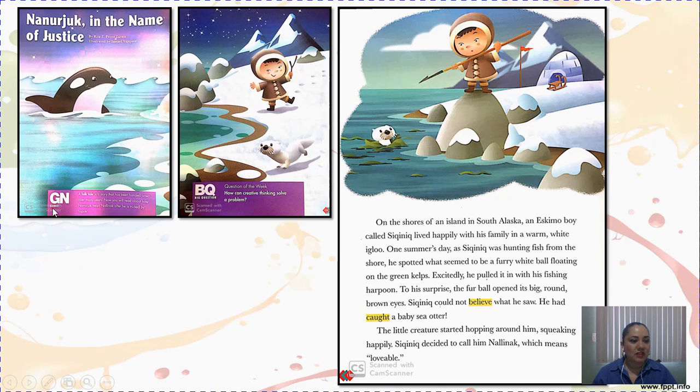Okay, we are going to see the genre of the reading. The genre is a folk tale. A folk tale is a story that has been handed down over many years. Now you will read about how Nanorjuk helps Nalinak after he is tricked by Tapak. Okay, we are going to see this interesting story.